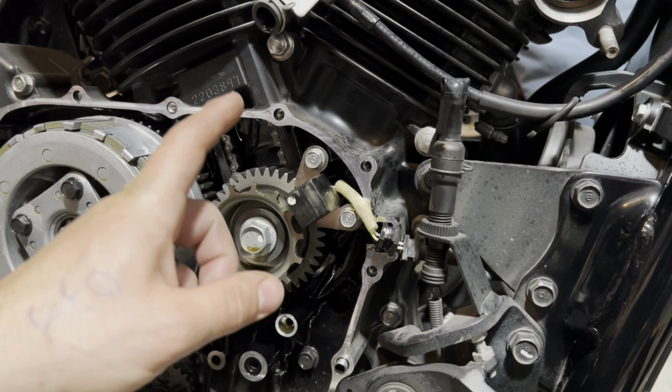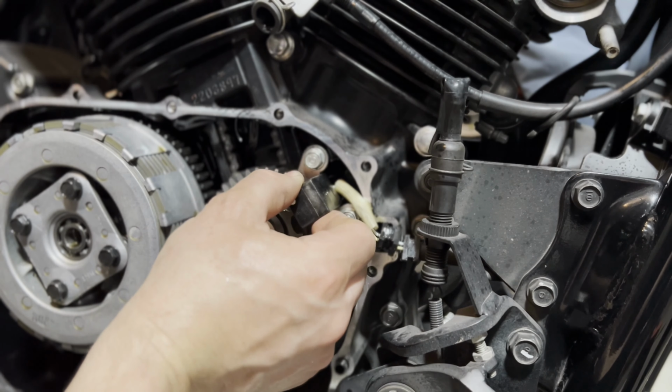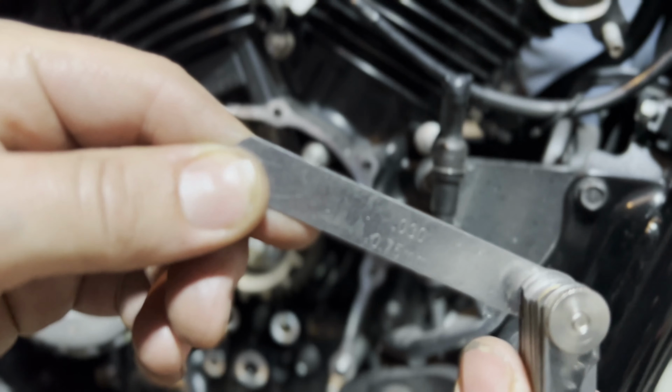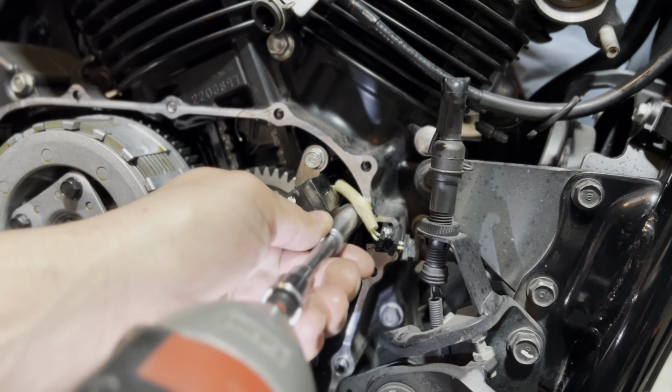One little extra task I'm doing here is I'm going to do the timing mod by taking off the magnetic pickup here. First measuring the gap, which I've done already. Hard to read there, but 30 thousandths. Slides in there nice and snug.